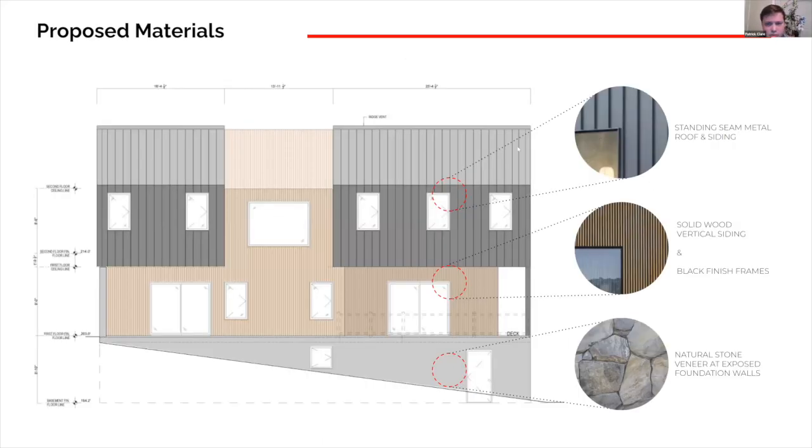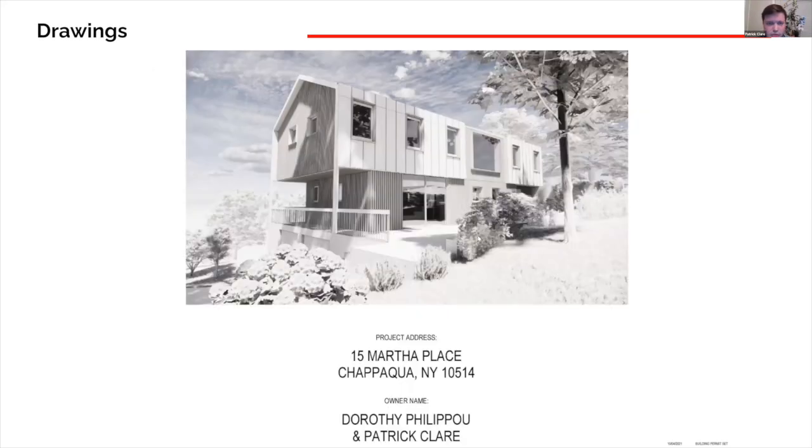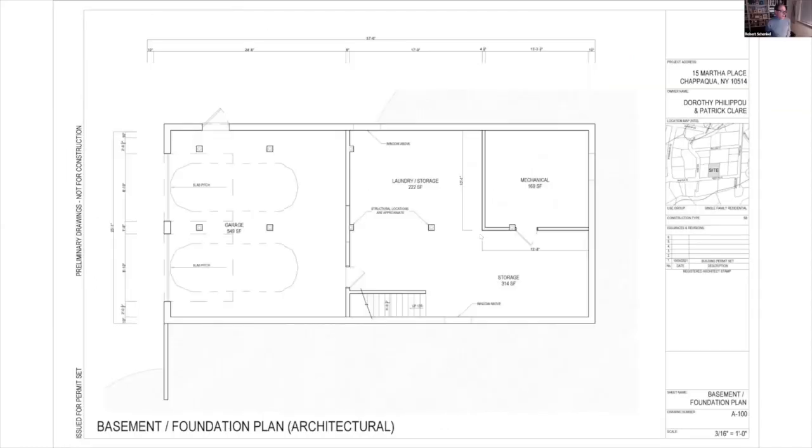Yeah, I had some materials. If we wanted to talk about materials at some point, I can come back to that. I also included elevations for window wall ratio if we want to speak to those. This is a brand new house, brand new structure? Yeah.